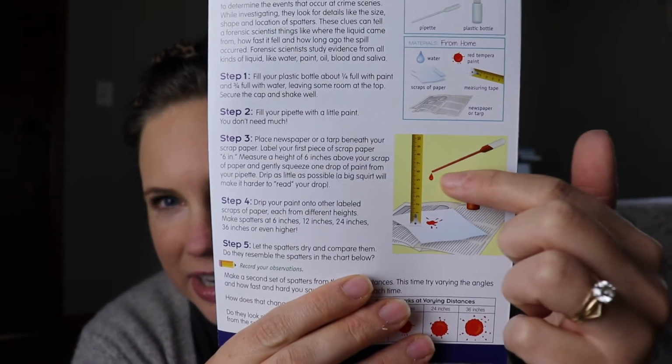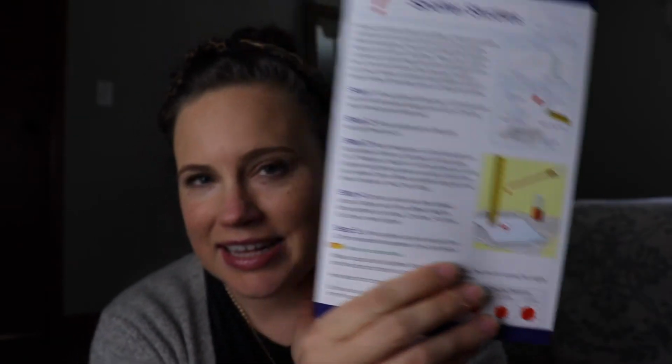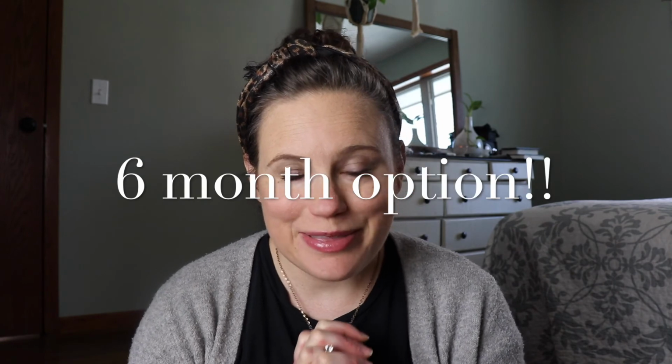And so we're going to take a ruler and some paint and see the pattern of how it splatters onto paper. So this is super fun. I cannot wait for him to get this for his birthday. Thank you so much to his auntie and uncle, and we get another box next month. I'm not sure how long this subscription is. I'm sure it goes a year, and we will get a box every month with some new fun stuff.